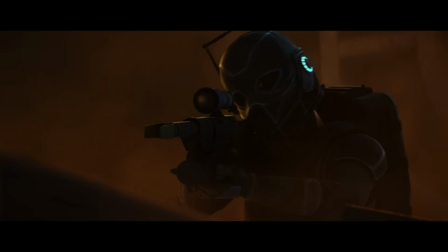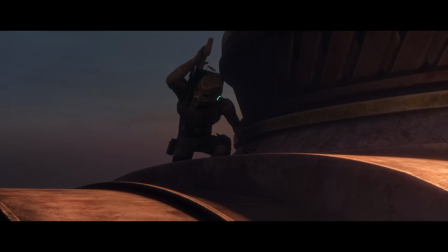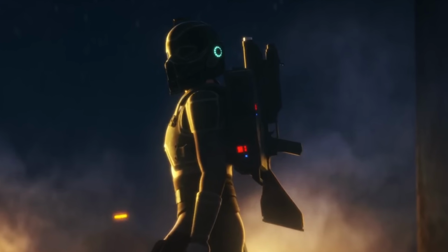First up, we have the Assassin CX trooper, the sniper, the sharpshooter, if you will. And this is the same trooper we saw throughout different episodes of the Bad Batch. He's equipped with a long-range sniper rifle similar to Crosshairs, which he appears to be able to stow in his backpack. It seems to fold up into 2 separate pieces.